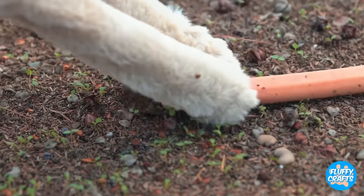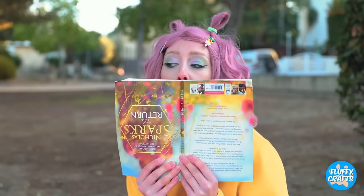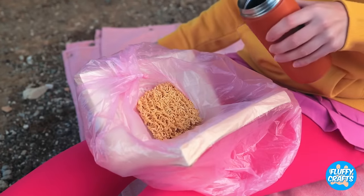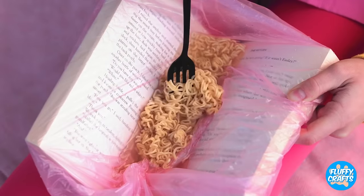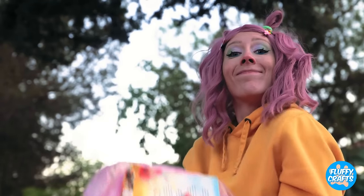Well, that's one way to split a hot dog. It's okay, she's got a backup lunch. With a plastic bag cover, you can even cook ramen on a book. And if you keep the book close, you can have a private picnic.